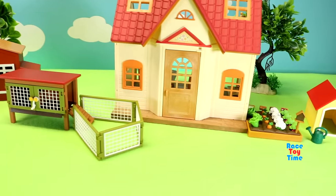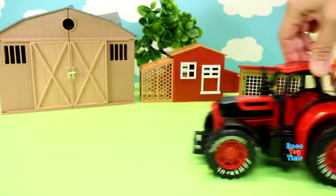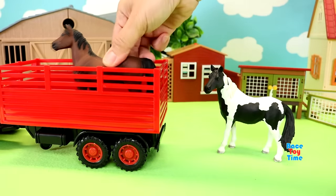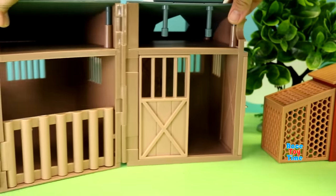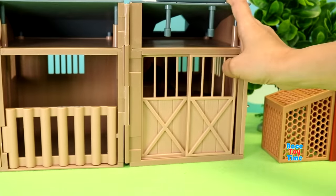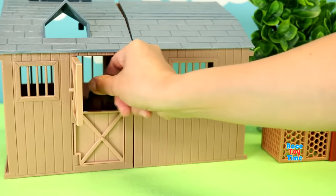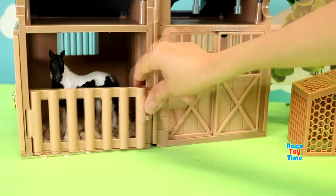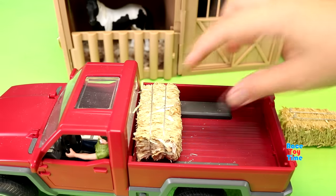Today I'm going to show you some toy farm animals. Now let's put some animals in the farm. We have horses. Let's put them in the stable. Let's feed the horses.